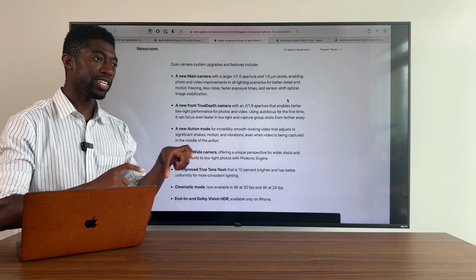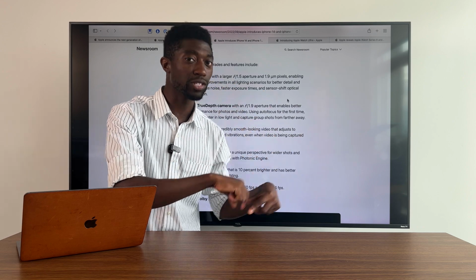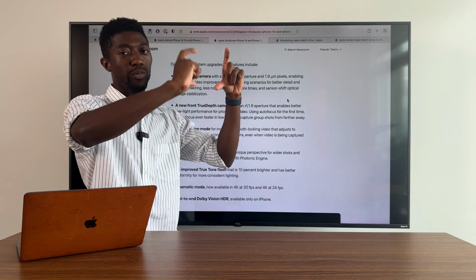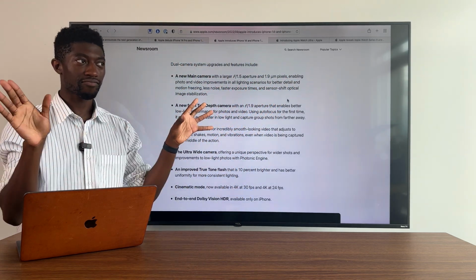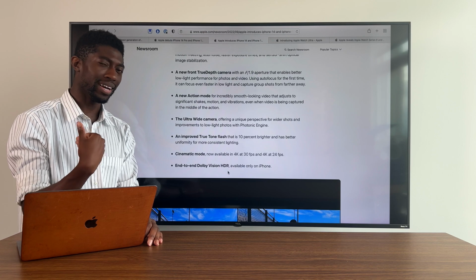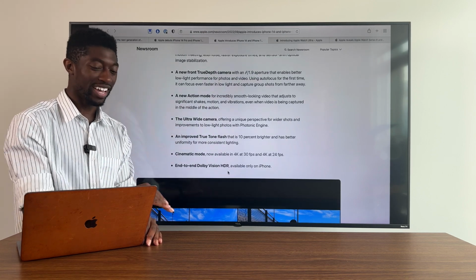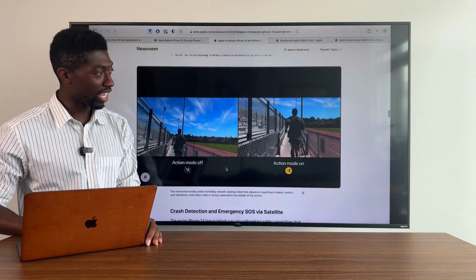So the action mode is basically just very optimized stabilization for videos. If you're following a person while running, it's not going to have a whole bunch of bouncing. It's going to be very smooth. Improved True Tone Flash, cinematic mode can now record at 4K 30, but do keep in mind it is very heavy on your camera and your processor. But yeah, this is the action mode that they were talking about before.